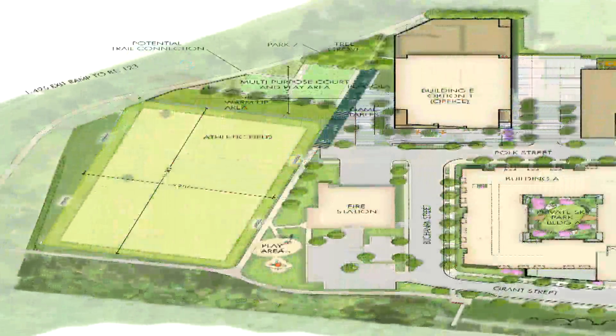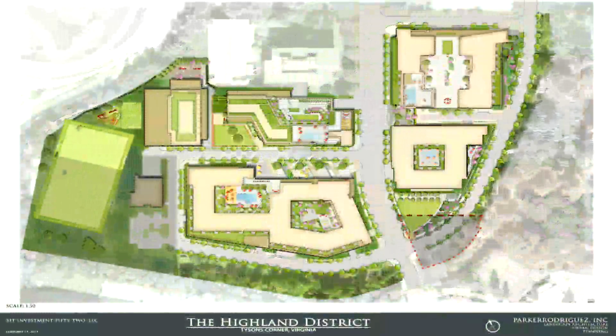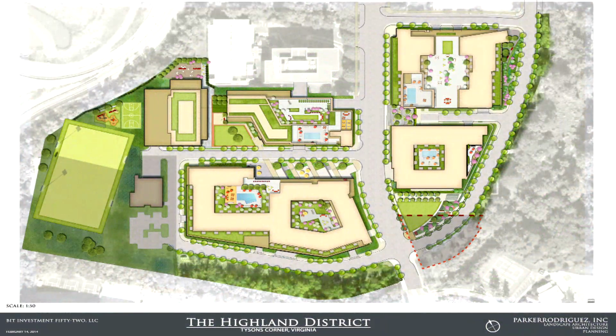Next to our site, we are expanding the athletic field to build a full athletic field. And next to that, building a sport court, child play area, dog park. So all of a sudden you have a recreation area at the end of our street that kind of ties together a lot of recreational activities for use for not just our residents, but the county as a whole.